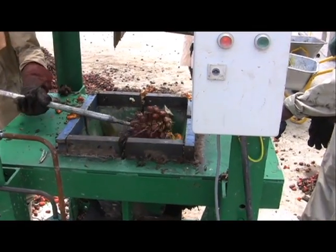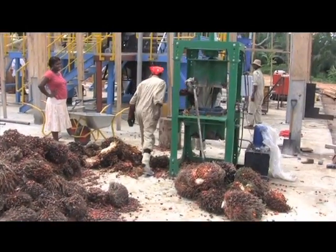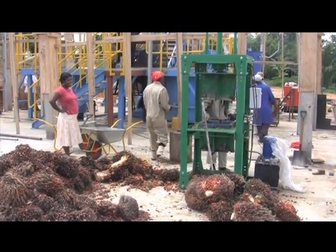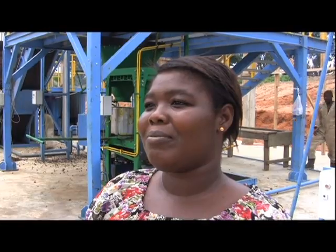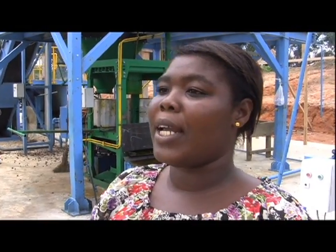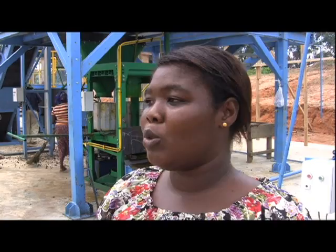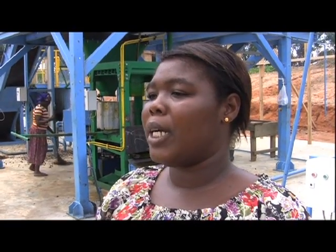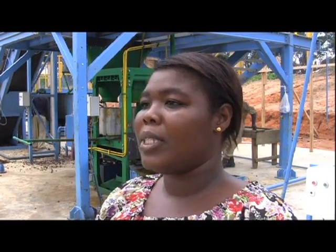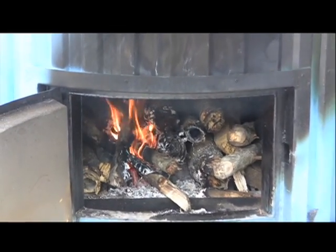The location for the first POPM in Abrafo, Ghana, was organised by Elizabeth Mingle. She already sees the benefits. Do you think it'll have an effect on the village of Abrafo? Oh yes, because a lot of people will be working here, a lot of the youth will be working here, and they also have enough money to help them in their day in and day out ventures in Abrafo, and it's going to be marvelous.